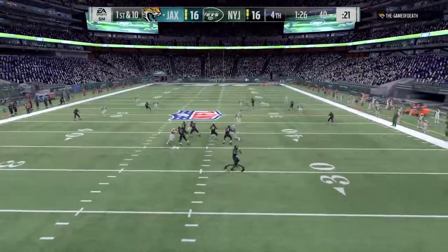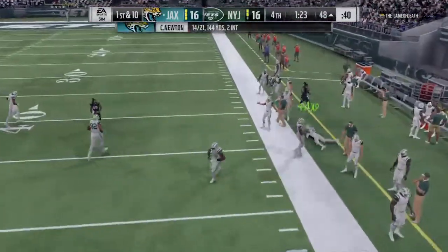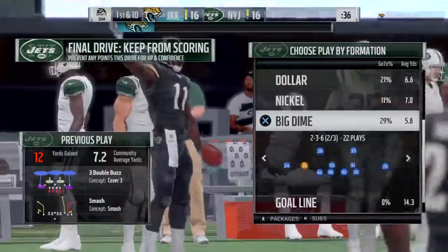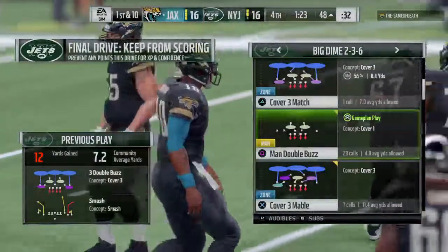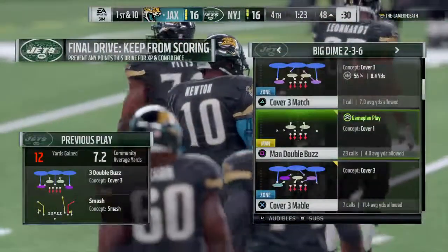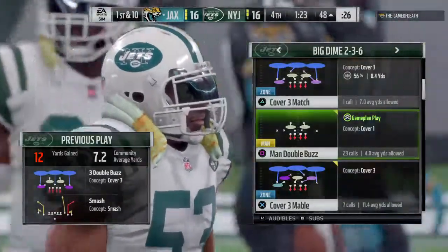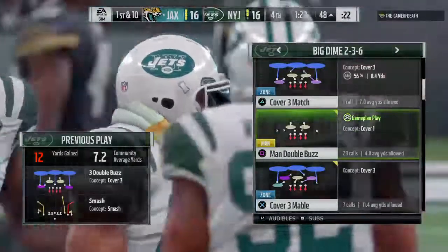Now it's Newton. Completes it to Lee. Still going. The Jags picking up the first down there, a gain of 12. When the hitch route is run really well, that jab step off the line of scrimmage by the receiver, which is designed to back up the defender and give him a little bit of space, all you want there, get that space, catch the football, and then make a move and pick up extra yardage. And that's exactly what he got done there.